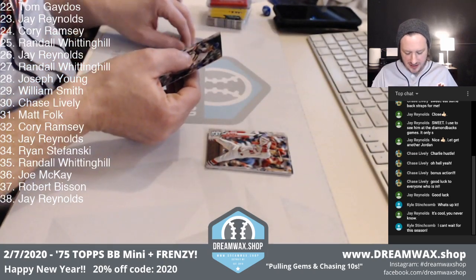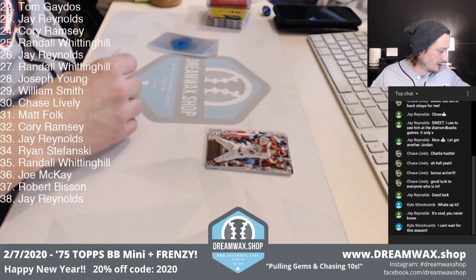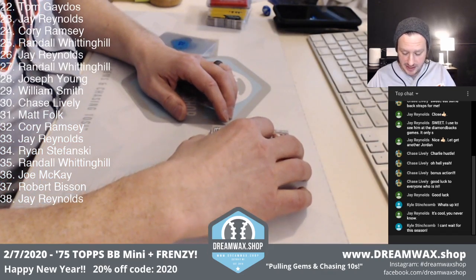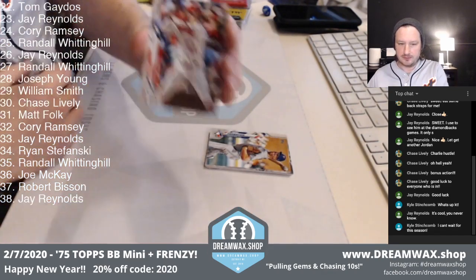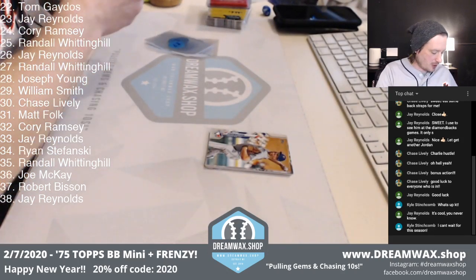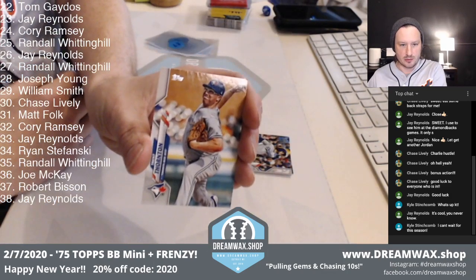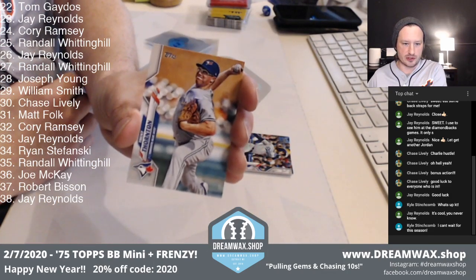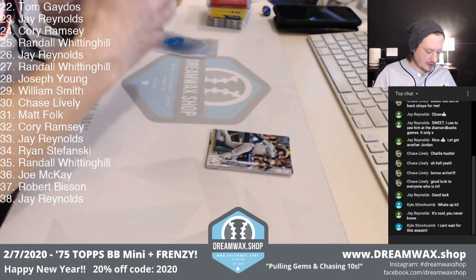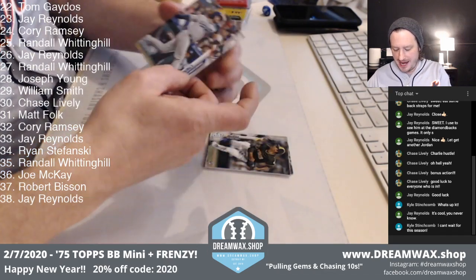Spot number 25, Kyle Hendricks. Randall Whittinghill. Spot number 26, Jay Reynolds, Tyler O'Neill. Spot number 27, Trent Thornton, Blue Jays. So we're looking for the insert. There's always an insert towards the bottom. Spot number 28, Joseph Young. You got Max Munchie.